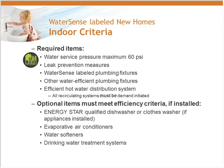So for the optional items, like I mentioned, they're optional in the sense that if the home has it, then they do have to meet the criteria. If the home doesn't have it, then obviously we're not looking for that. So some things that are maybe optional are dishwasher and clothes washer, evaporative air conditioners, water softeners, and drinking water systems.